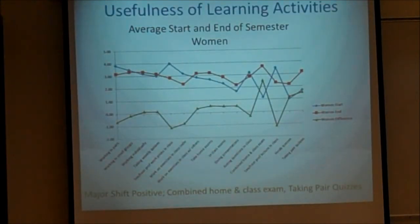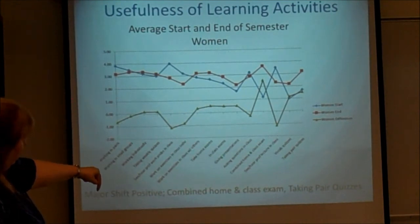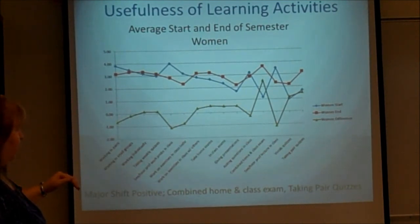In the usefulness of learning activities, we were able to split out the women and the men, and it doesn't show anything dramatically different. The women don't change a whole lot from the beginning to the end of the semester. What they thought was going to be a good learning experience was indeed a good learning experience. But towards the end, this is where I failed. See here, the professor lecture in class went into negative, so that got less important to them.